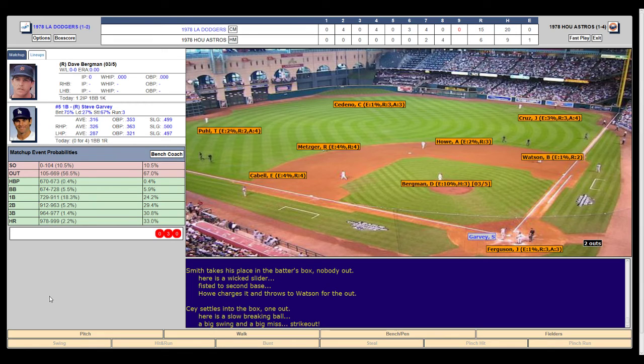Derek in the chat says, Twins scored 20 runs in real life tonight. Maybe the Dodgers can beat that. Ooh.